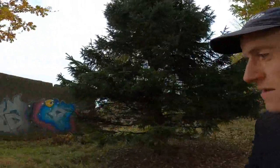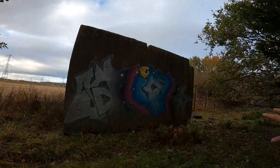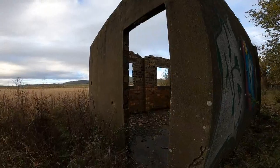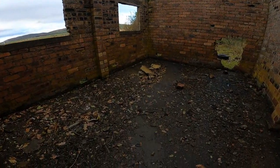Let's just start with this one here. This is crazy, folks. Look, somebody's been graffitiing up on the back of here. If this was a shooting range, that must be the front of it in that spot there. Yeah, look at this little building. It's got a cement floor.